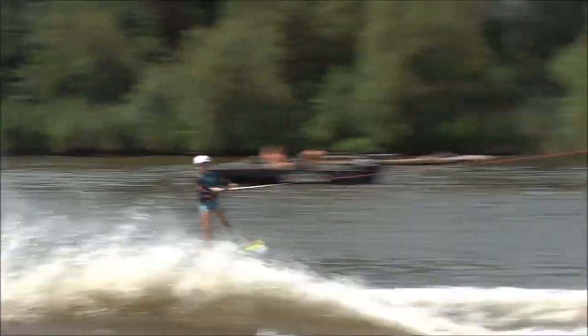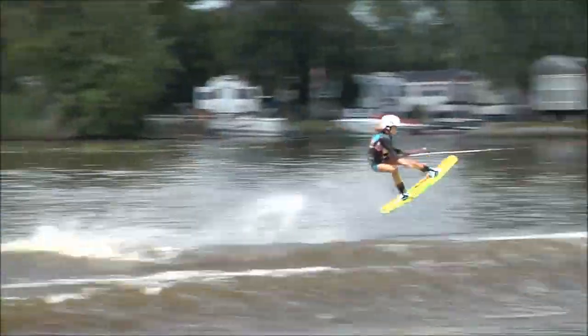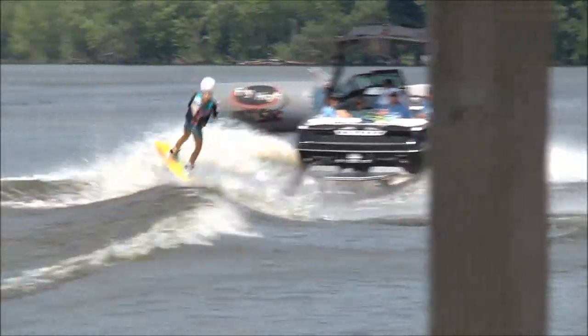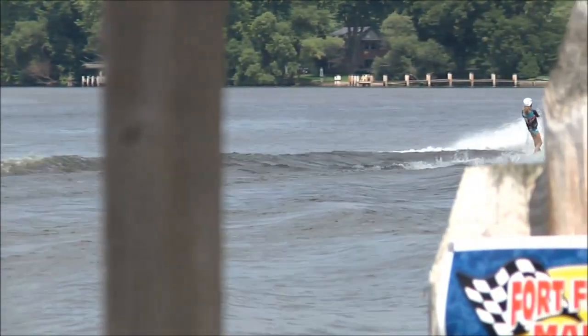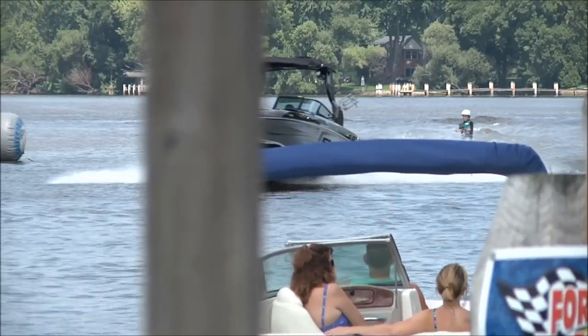And another big heel side air, and she'll be coming in hard again on her toes for a massive toe side wake-to-wake jump. Clears it perfectly. Now she's coming back in for a big heel side indie grab, wake to wake. And another toe side one wake air, and fantastic second for her wild card.